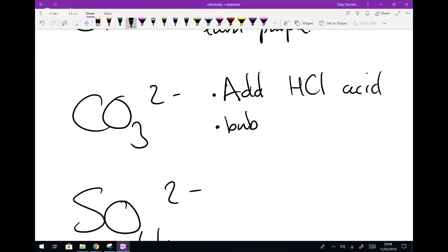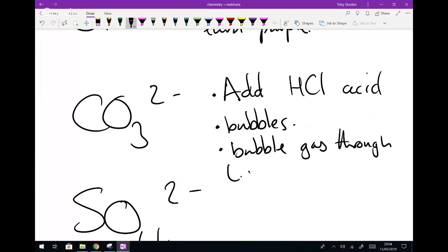You will see bubbles. Do not say that you're going to see a gas. Don't, because gases are invisible. Carbon dioxide is invisible. You're going to see bubbles. They're going to follow this up with immediately dropping into lime water, but the test for the carbonate ion is independent. It is: add acid, you will see bubbles. And then bubble that gas through lime water, we may as well tack it on, and it will form a white precipitate, a form of calcium carbonate. Nice.